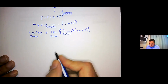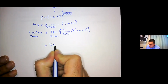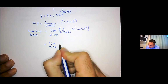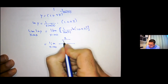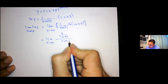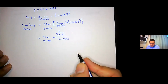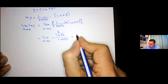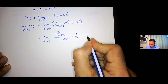Here we need to take the differentiation for both of them, and this will be the limit as x approaches 0 of ln(1 + 2x) over cosine x. The differentiation will be 2 over (1 + 2x) over cosine x. So I take the differentiation for the denominator and the numerator, and then I substitute 0: 2 over 1, this is 2 over 1, this equals 2.